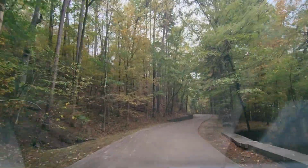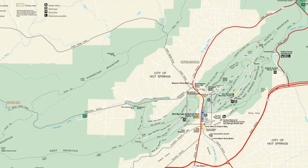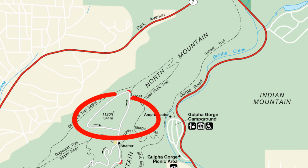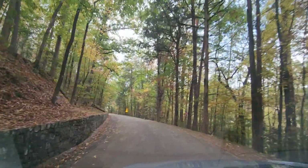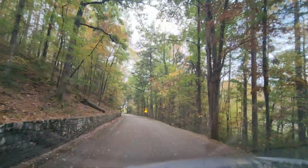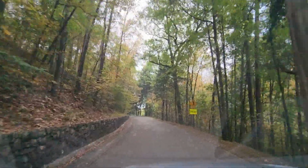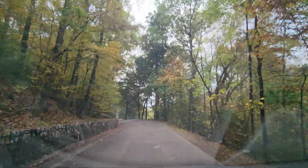Which is 3.5 miles up to the top of North Mountain. Really pretty. I'm the only one driving the trail this morning. It's around 8:30. It's really nice. Places to pull out.